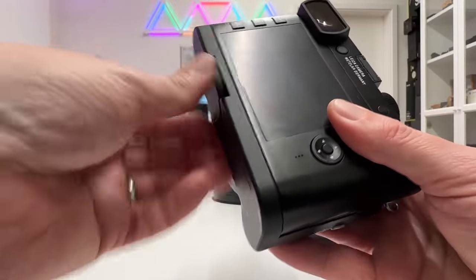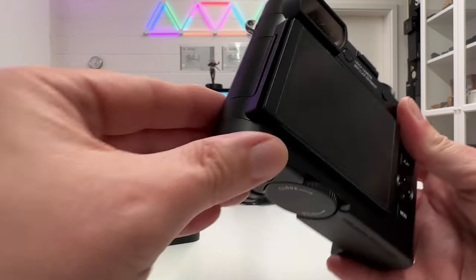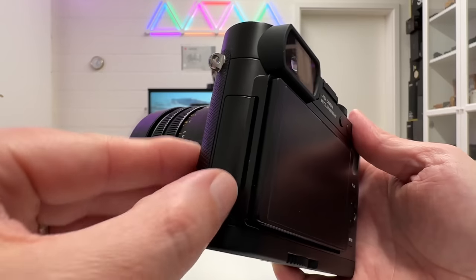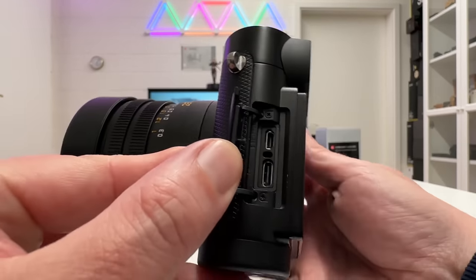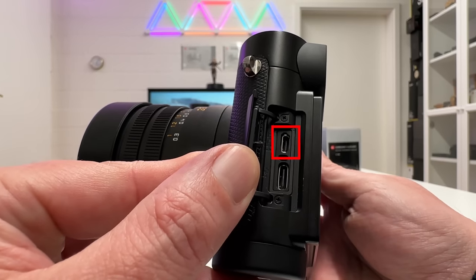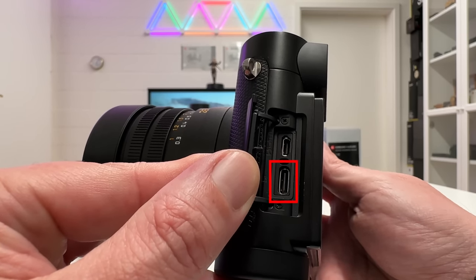Whereas on the Leica Q3 now, finally, we get two ports, and these are the most essential ones in my opinion. And the two ports of the Leica Q3 are hidden behind that door here. If I open it, we find two ports here. The upper one is an HDMI port and the lower one is a USB-C port.